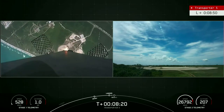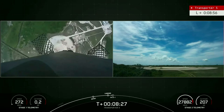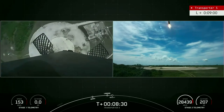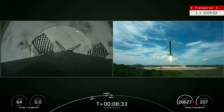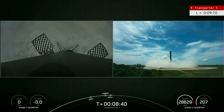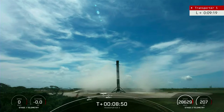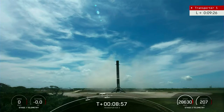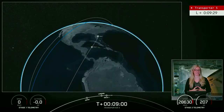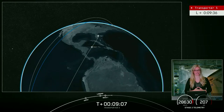We just heard a double sonic boom here at the Kennedy Space Center, heralding the booster's return, completing its 8th flight to space. And landing confirmed. Booster number 1061 has returned to Landing Zone 1 at Cape Canaveral Space Force Station in Florida. This was this particular rocket's 8th flight to space. Coming back for refurbishment, for another mission. This was the 122nd successful landing of a Falcon booster.